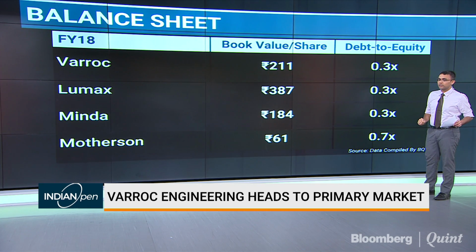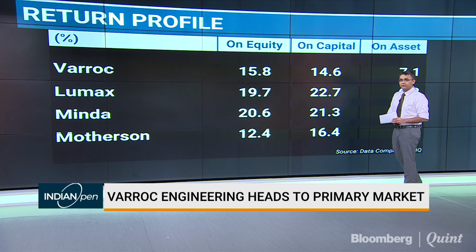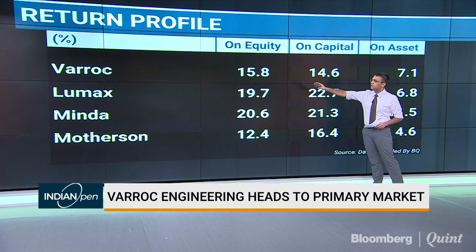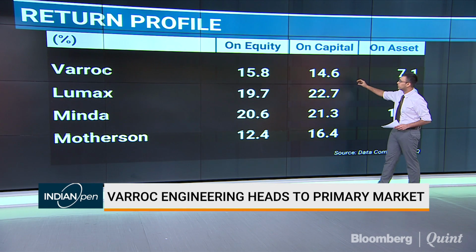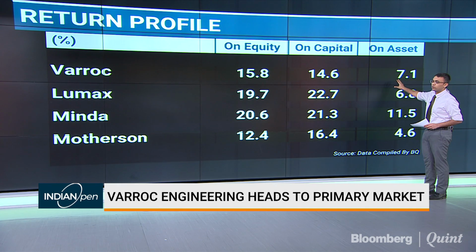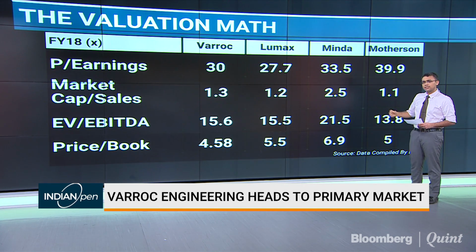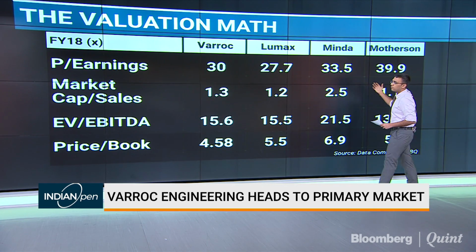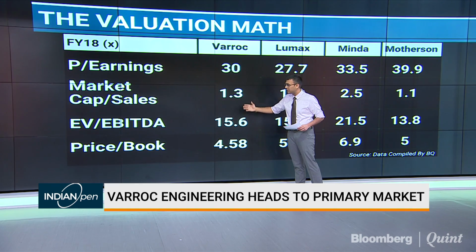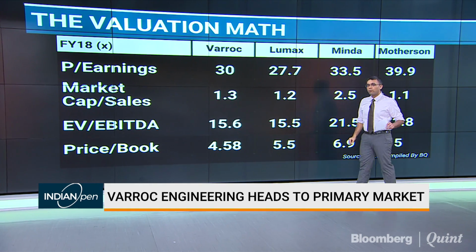On the return ratio side, the return ratios are a bit subdued when compared to peers, but when you compare it with financial year 2017, all the 3 return ratios have expanded. For FY18, Varroc's return on equity was 16%, return on capital employed was 14.6%, and return on asset was close to 7.1%. On the valuation side, the valuations are largely reasonable and balanced out when you compare it with its peers. For FY18, Varroc's price to earnings was 30 times, market cap to sales was 1.3 times, EV to EBITDA was 15.6 times, while price to book was 4.6 times.